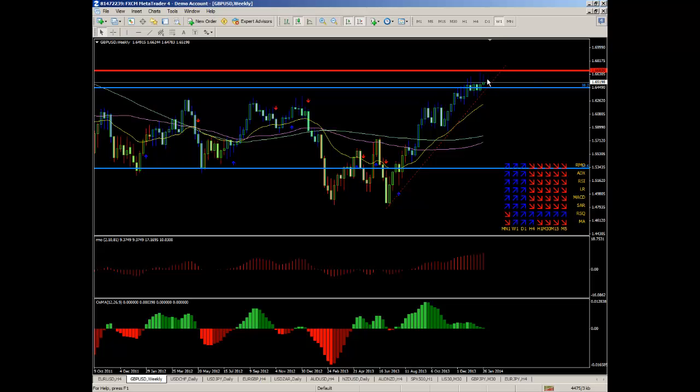So we have to get above that to see any further bullish sentiment, which we're expecting, because sterling's looking positive, has been positive for a long period of time since April of 2013. Failure to get above that level, guys, will then result in price doing exactly what it's done the last month. Done nothing, consolidating, moving nowhere, and subsequently not worth trading.